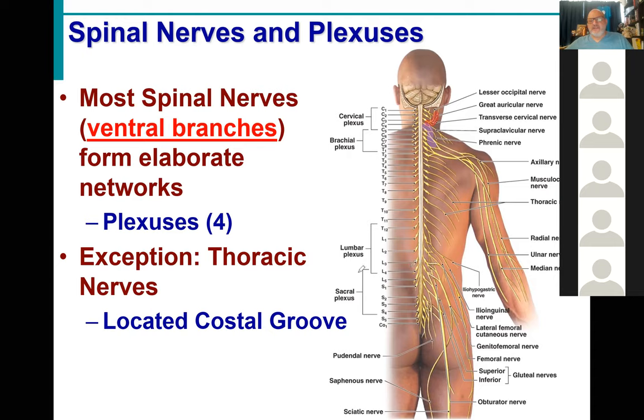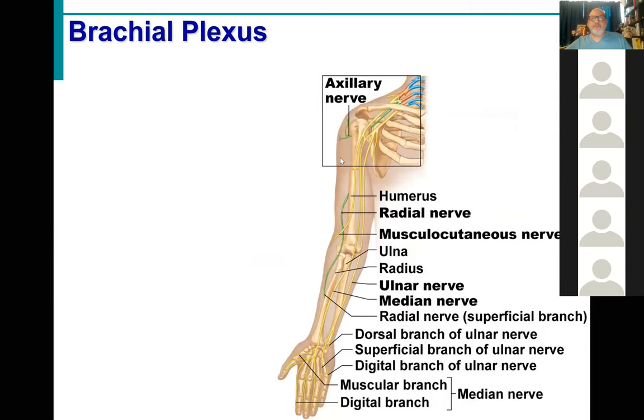And notice we're going to see the same thing in the lumbar. L4 is going to be part of the lumbar plexus, and it's going to be a part of the sacral plexus as well. So yes, there is some overlap on the edges because these nerves are branching out to go all over the place. Great question. Thank you.